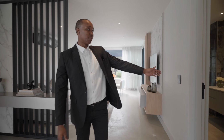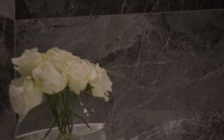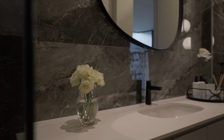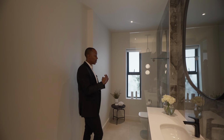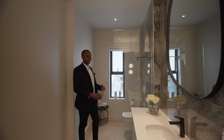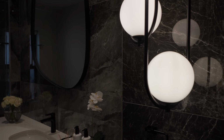On this side we have the guest bathroom. Stepping into the guest bathroom, we have this beautiful dark marble tile that complements the space lovely. You have this unique light fixture as you walk in, kind of makes a statement. And on this side, we have this floating vanity that we saw in the guest bedroom as well. And of course, we have this transparent glass that separates the vanities from the loo on this side. But overall, this is a lovely space, beautiful large mirror. It kind of makes a statement when you walk into this bathroom. But let's leave the space and enter the entrance lobby.